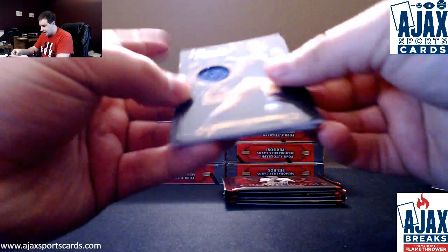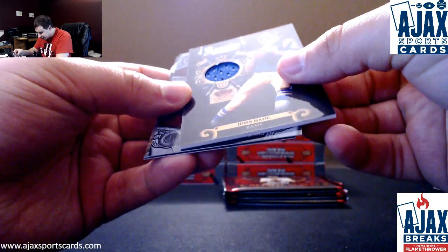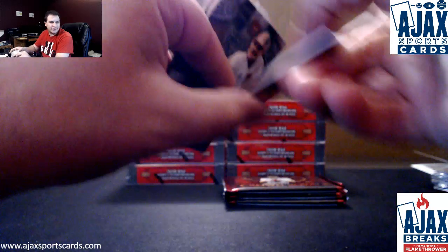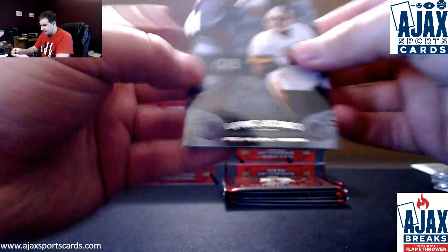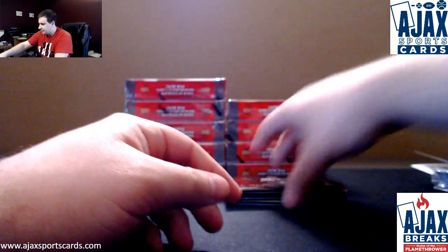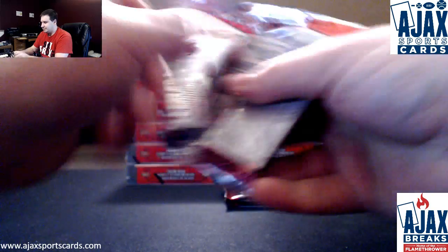There you go. And a royalty jersey, John Hadel for the Rams. That is to 299. I'm trying to see if it'll focus. There you go. You got that. Bunch of base. Anthony Allen. Some inserts. Bunch of stuff. Next pack.